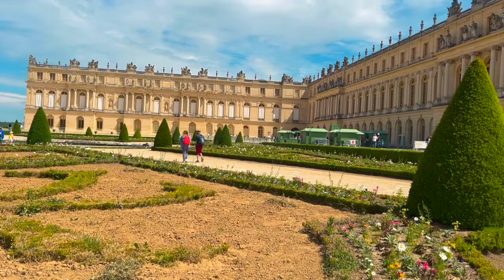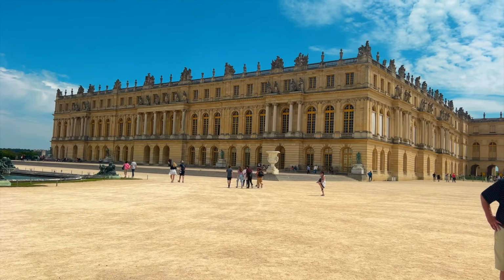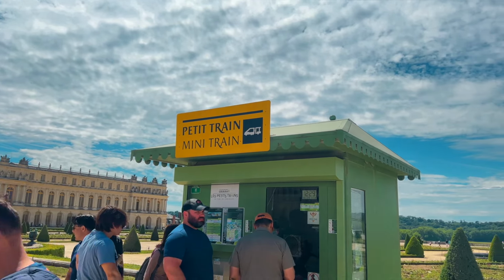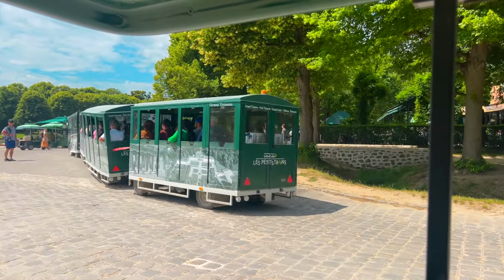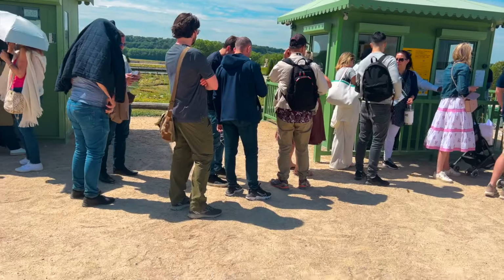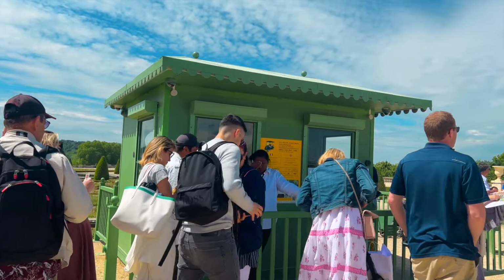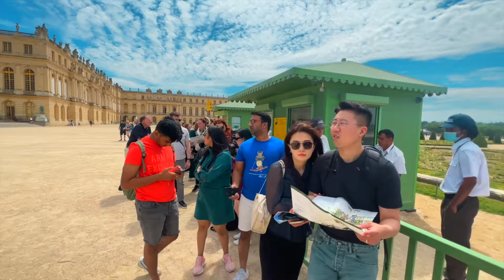There's a couple ways to get around Versailles more efficiently. You can do the small train, which is €8.50 for full price, and that gets you around everywhere. Or you can opt for a golf cart, in which you can be in control of your adventure at Versailles. €38 for the first hour and €9.50 for each subsequent 15-minute period.